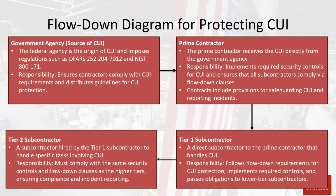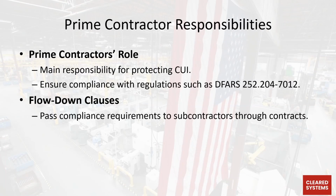Now, what is the prime contractor's role? Let's break down the main responsibility for protecting CUI. As the prime contractor, it's just like I said with the subcontractor. It's your responsibility to go back to the agency and ask to make sure that the documents require CUI markings.